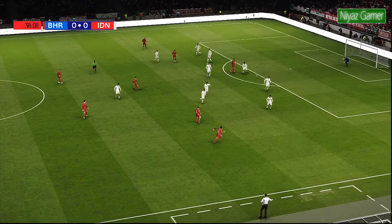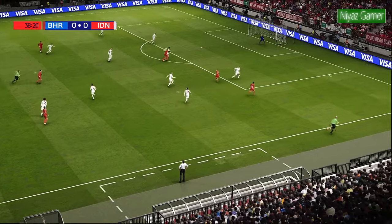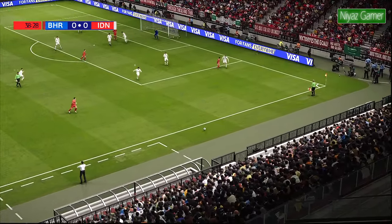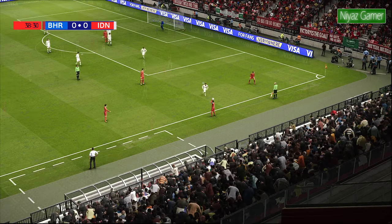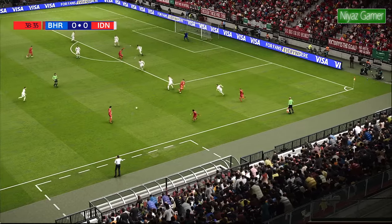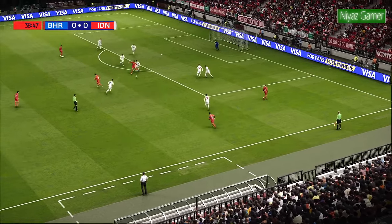Another pass just keeps it ticking over. Floated up and over. And that's been levered clear. Bout of passing here, really easy on the eye.